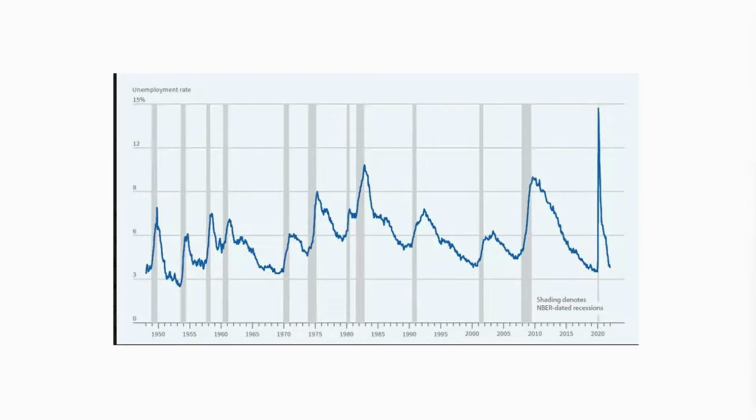Just a quick glance at the unemployment rate. Again, this is from the National Bureau of Economic Research, and the shaded areas show us the recessions in relationship to the unemployment rates. So back here you can see the unemployment rate spike up to a very high level, and then you have this quick turn back down to a low level of unemployment.